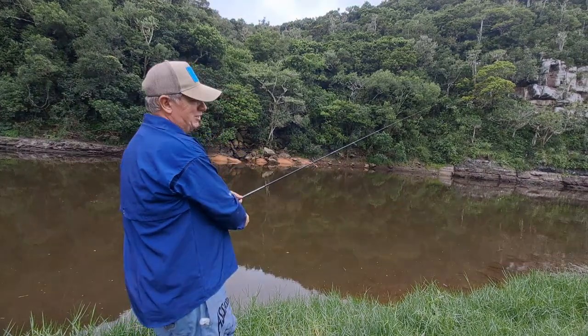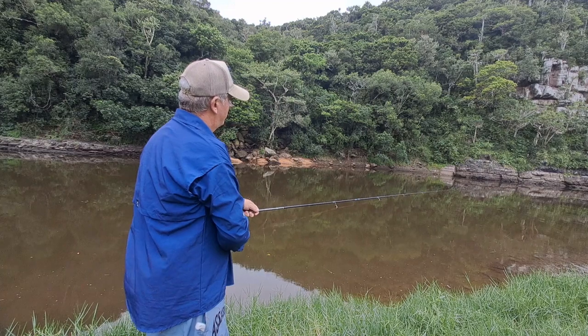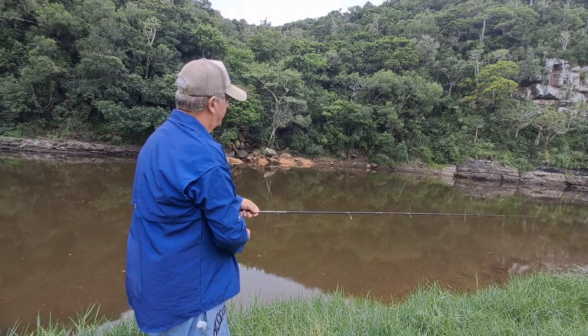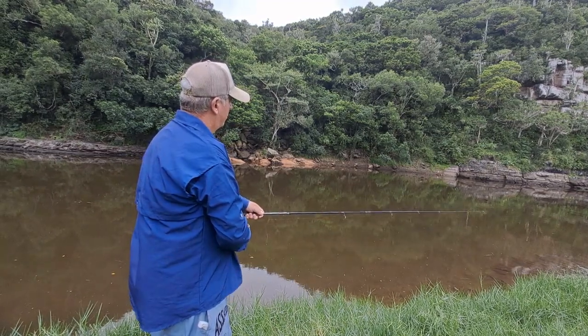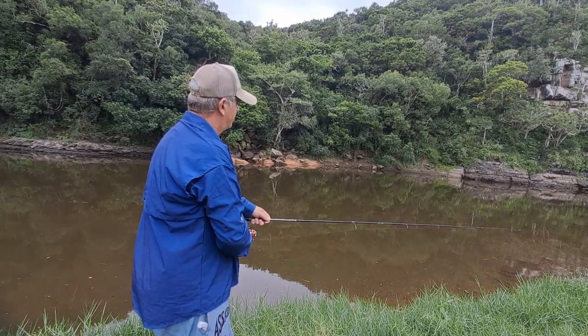Oh, did you see the legs? Almost then on the rocks. Keep her slow, keep her in the zone. Twitch, twitch. If there's any snapper in the river, that's where it's going to be.